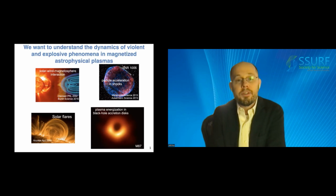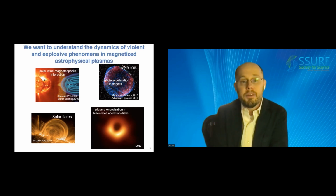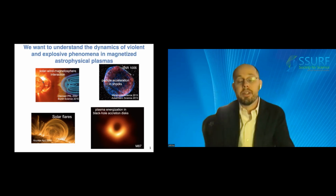Some examples of this are the interaction of the solar wind with the Earth's magnetosphere. There's a magnetized solar wind that blows continuously out from the sun. And when it impinges on objects in the solar system, such as the Earth and the Earth's magnetosphere, there's a very strong magnetized interaction between those two things. And it can drive many phenomena, including shocks and magnetic reconnection.